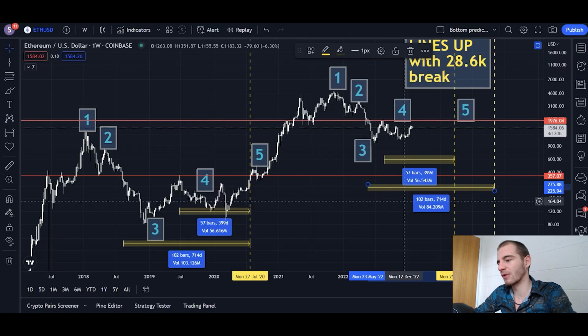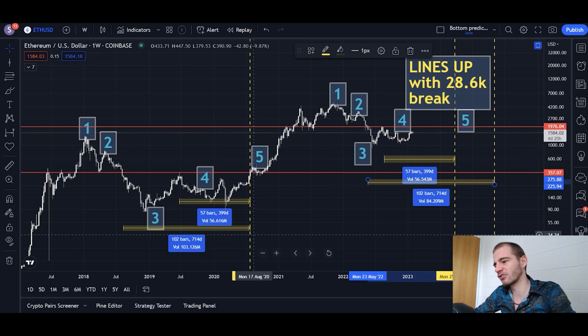Again, tomorrow I'll come back with an Ethereum analysis. Here's a little sneak peek of that chart that I'll be looking at tomorrow.